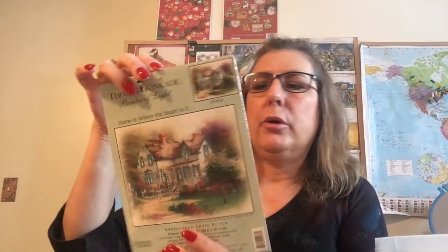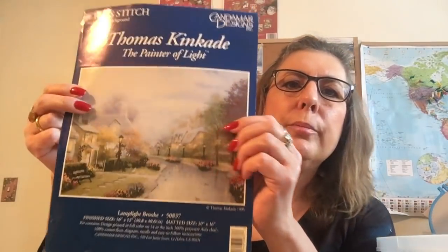Candamar Designs, this company's Candamar Designs. So another stamped one. And then this one is called, sorry, this is Lamplit Bridge. I can never remember the name of that one, and I always write down Foggy. And this one must have been one of the early kits that they put out, because the instruction sheet for this one is really different than the other ones. But I'll probably talk about that more when I actually get at it. So that's the stamped. All of these Thomas Kincaids, with the exception of the little tiny ones, are going to go probably in my dining room.